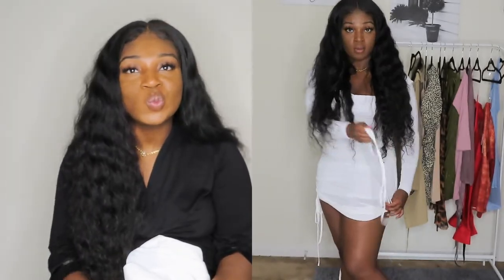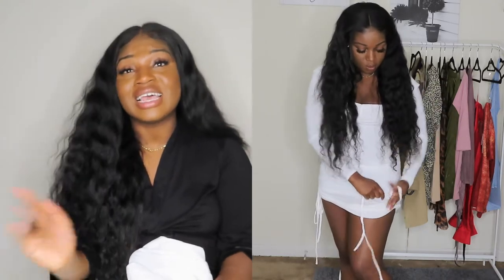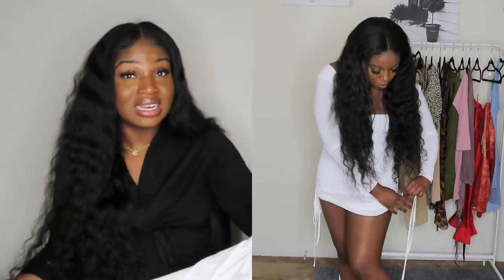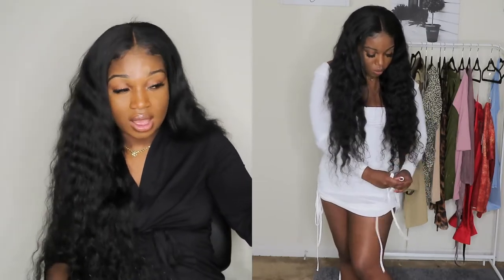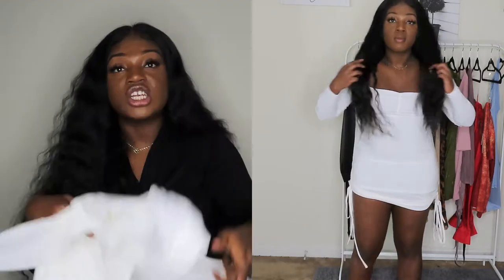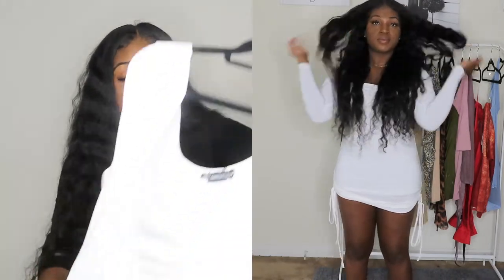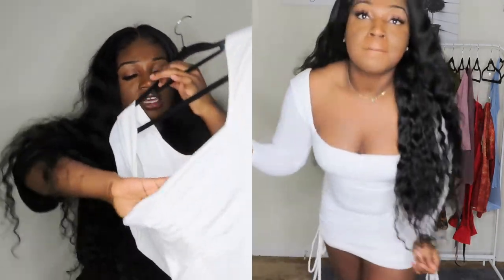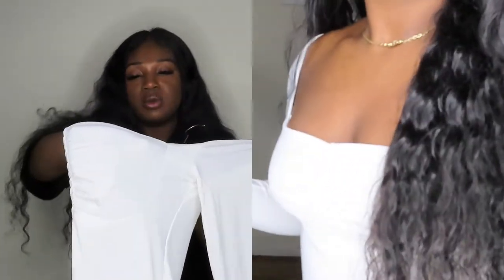Oh, I forgot to tell you the sizes of everything else. I think it's all 8s and 10s, but I'm going to let you know. This is a size 10. I could have got it in an 8 and I would have been even fine. It's stretchy, it fits to your body, and it's a nice fit too. Also, with this detail, I feel like if my breasts were a little bigger, it'd fit more. But I like this dress.